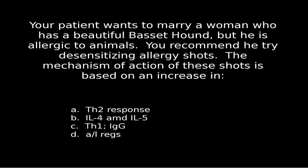So A, Th2 response. Well, no, because remember, Th2 is going to increase IL-4, which is going to give you IgE, that's allergy if I've ever heard it, and then IL-5 is eosinophilia, which is also associated with allergy, so those two are not going to help you. And then B is just another way of expressing answer A with IL-4 and IL-5.